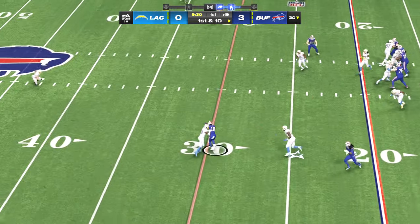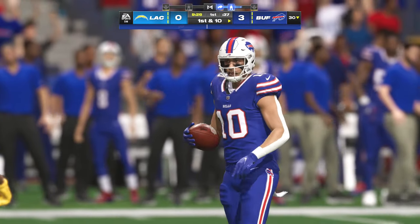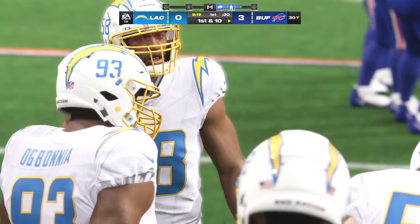Throwing to start the drive. Allen, quick slant to Shakir. And he'll get this up to the 30-yard line. Give him 10 yards there, and by the nose of the football, he's going to have a first down.